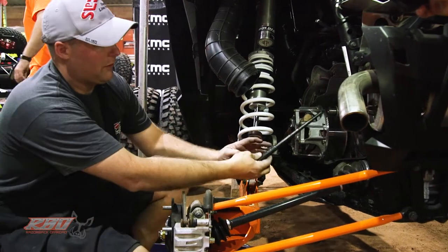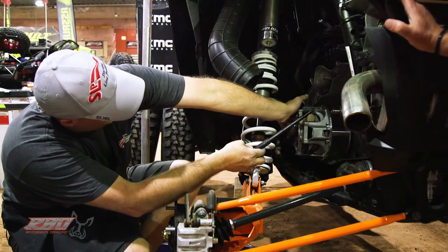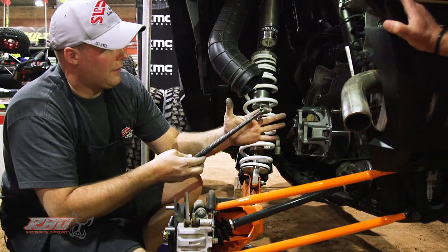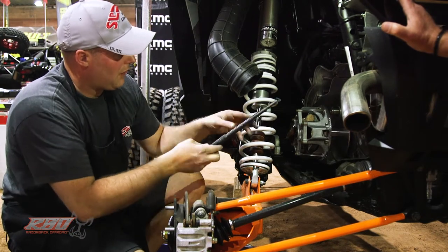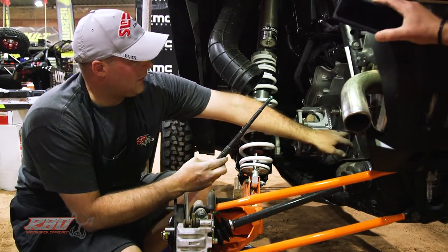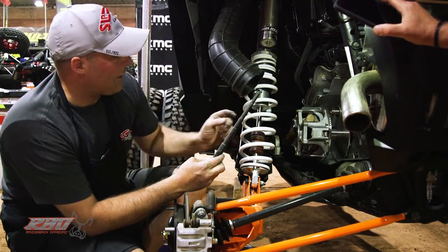The way this puller works is there are threads here that thread directly into the clutch on the inner side of this hole in the clutch. And then the tip pushes against the crankshaft on the engine, and then it forces it off. There's a taper fit between the clutch here on the back side of the center and the crankshaft of the engine.